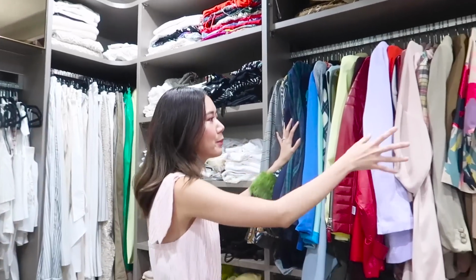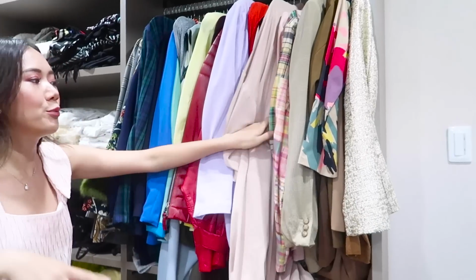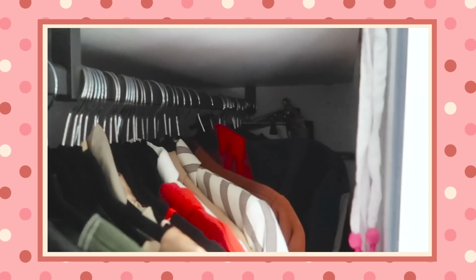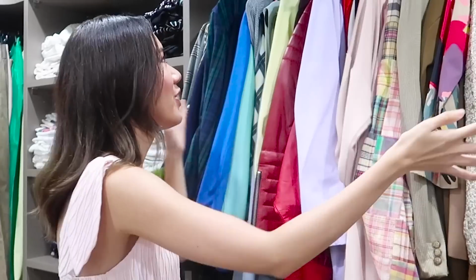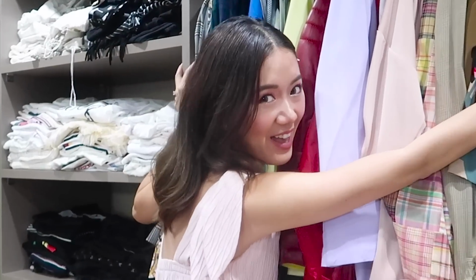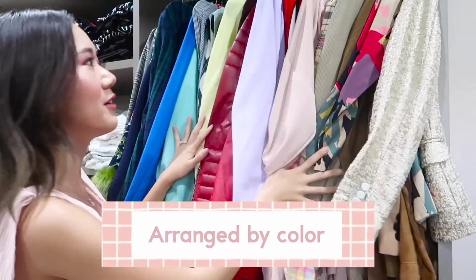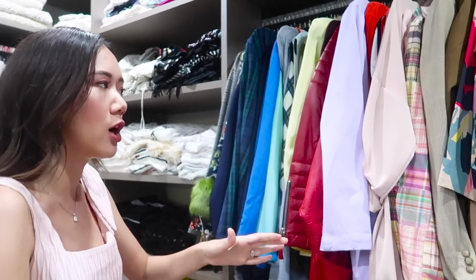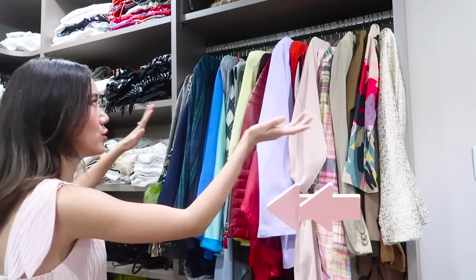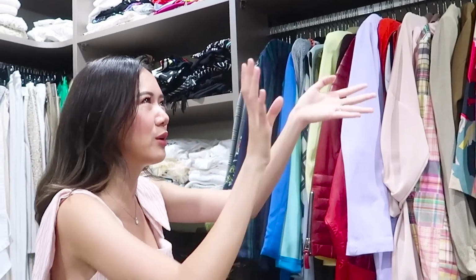So these are all of my blazers, all fixed. Previously, I had my blazers divided. I had a few pieces down in my bedroom, and the rest were all in my third floor walk-in closet. But now they're all here with me. We've got them all arranged by color, because you all know that I love arranging all of my items by color. All of my clothes here are facing to the left, because I hate it when everything's facing one way and then the other.